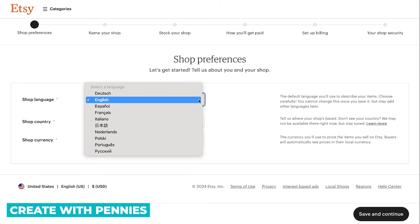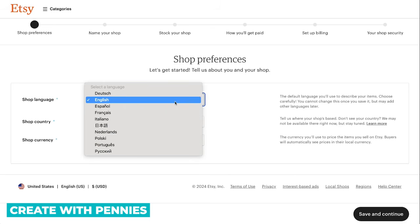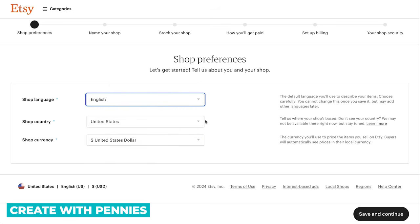So the shop language options include German, Spanish, French, Italian, Polish. There's a lot of different options here for which language you're using. And this language is actually the default language that you'll use, and you cannot change it once you save it. So you can add other languages later, but you can't change it. So usually just keep that with English unless you are only serving a certain audience in a certain language.